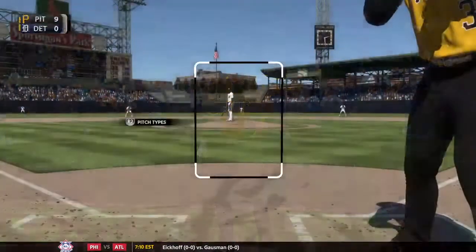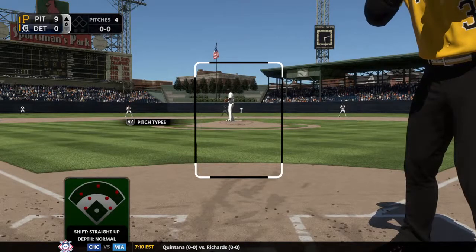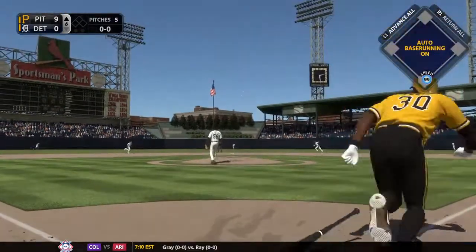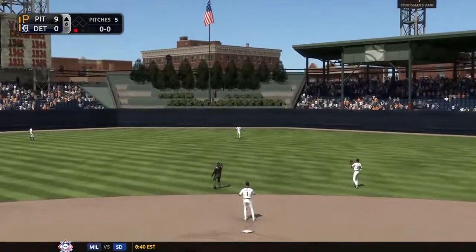So the next to the plate for Pittsburgh, Cliff Floyd. He singled his last time up. Cliff Floyd. First pitch on its way. Line drive to center field. Reyes, patrolling center, makes the play, 1 out.